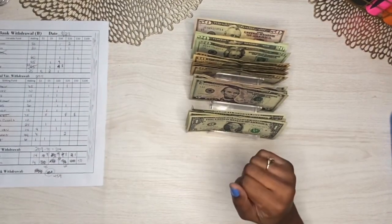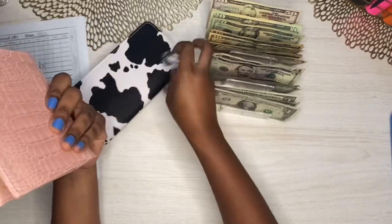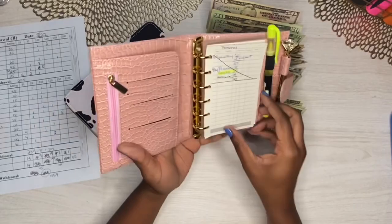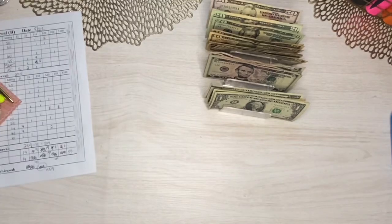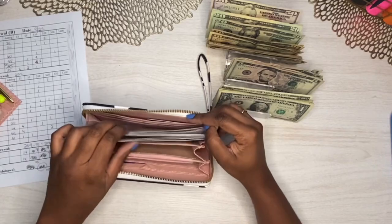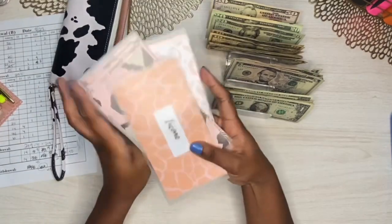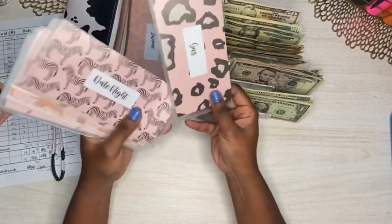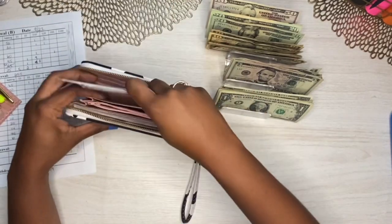So, what are we gonna do? Are we gonna go back to my Kyle wallet, which I love? Or are we gonna go to this binder wallet, which actually has the pen and the trackers attached to it? I mean, these have trackers too. Income is just for anything that has to go back to the bank, so I put that in that separate envelope. You know what? Let's just finish September with the binder wallet.